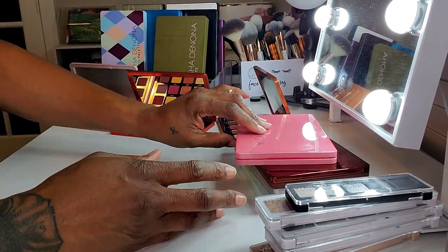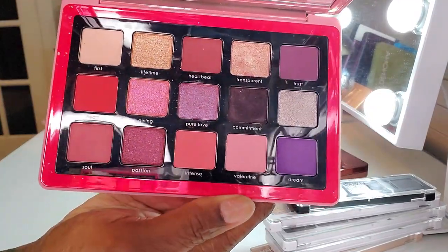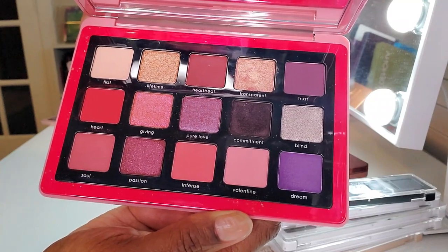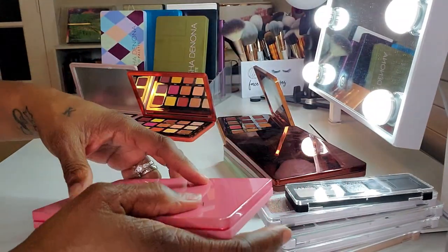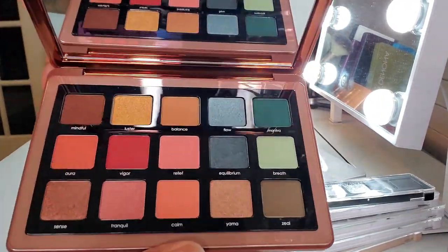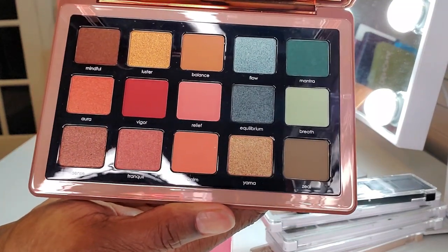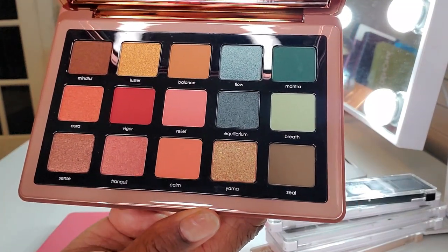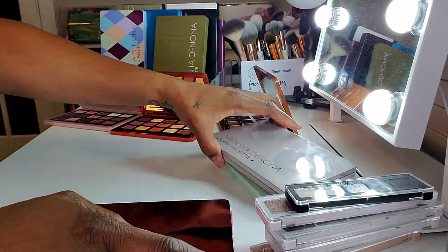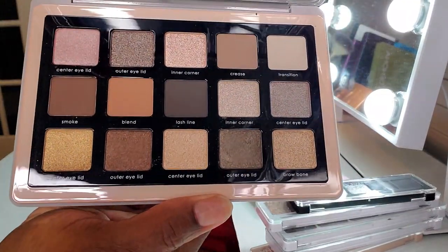But a lot of these other palettes, like the smaller ones, this Love palette, my girl DJ gave this to me. I created a really, really pretty Valentine's Day look with that. This one, the Zendo palette, really pretty as well. It has some of those pops of green in there, but there's beautiful warm tone shades, really, really pretty. This Glam palette, the cool tone neutrals.